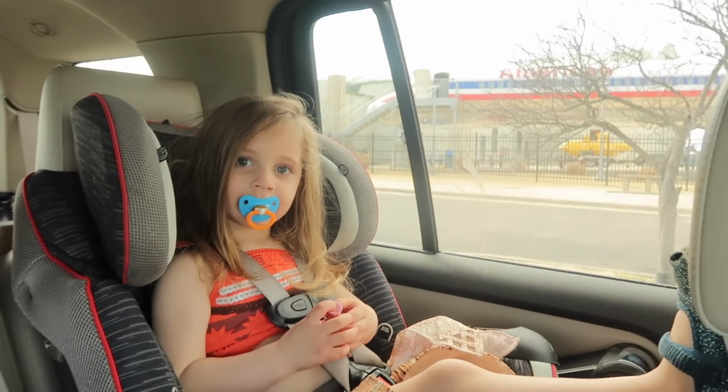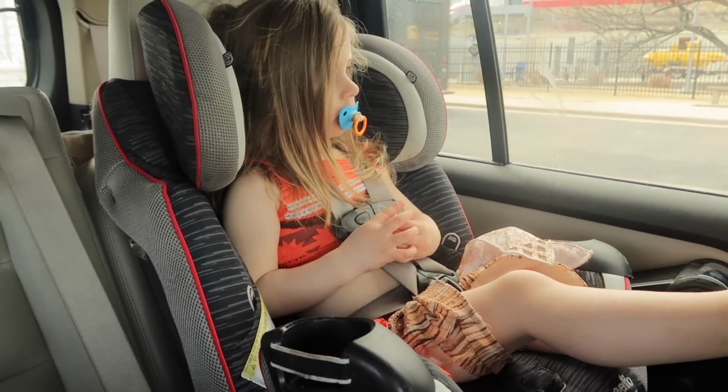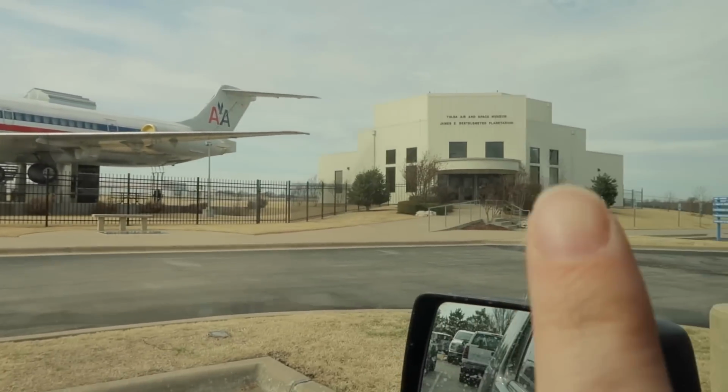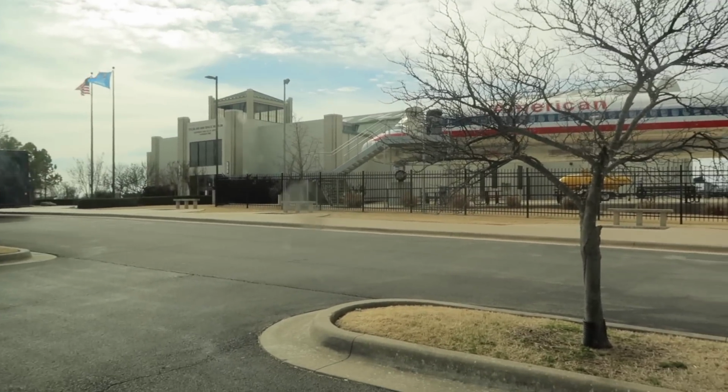Hey, Chell, what are we gonna do now? We're gonna ride an airplane. We're at the Air and Space Museum. So yeah, we're gonna see a lot of airplanes. We've been to the Tulsa Air and Space Museum once, and we have never been in that plane, and we have never been to the planetarium that's here. So I think we're gonna check those out today.